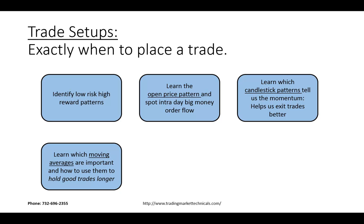Next, we have learn which moving averages are important. There's so many different variations of moving averages. We're going to walk you through which ones we feel are the most important, because they're the ones we use. They're not only going to tell you when to get out of a trade if it's moving against you, but just as importantly, picture sitting at your seat, you're in a position, and you say, you know what? The moving averages are telling me to stay in this trade. There's no reason to take this profit. Everything is doing what I'd want it to. So that's what we're going to get to next as well.